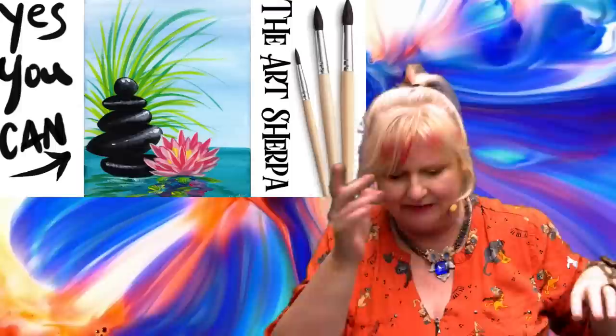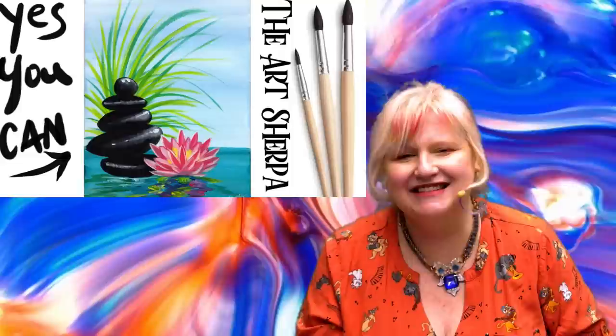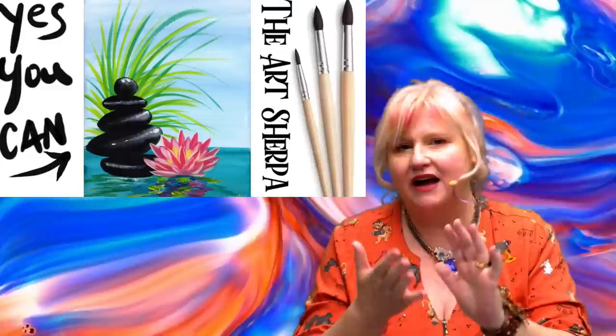So, this one. We did some interesting things here. Zen stones. So the concept of this, again, we did some neutralized blues, right? So we created some blue on green kind of space. How do we create value between very similar or harmonious colors?